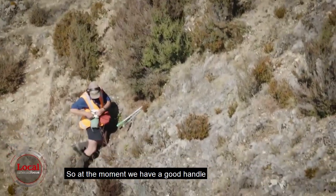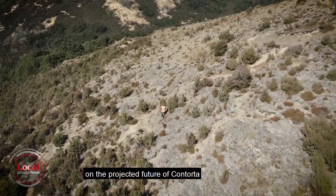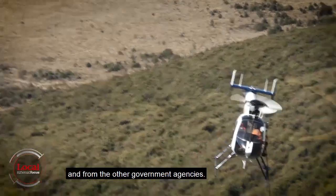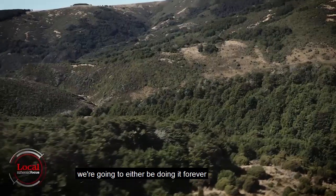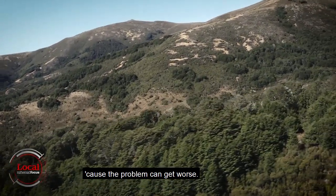So at the moment we have a good handle on the projected future of contorta, and it's not looking good for it because we've got investment from our ratepayers and from the other government agencies. However, if we stop and if we don't deal to the sources, we're going to either be doing it forever or we're going to start to lose ground because the problem can get worse.